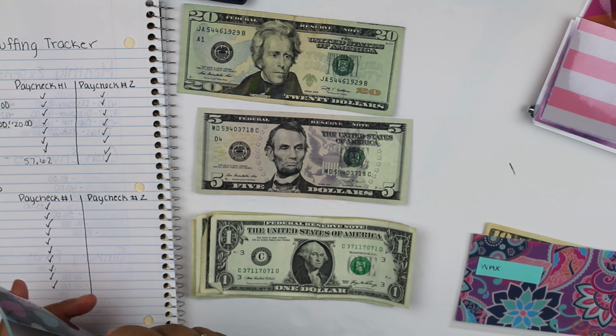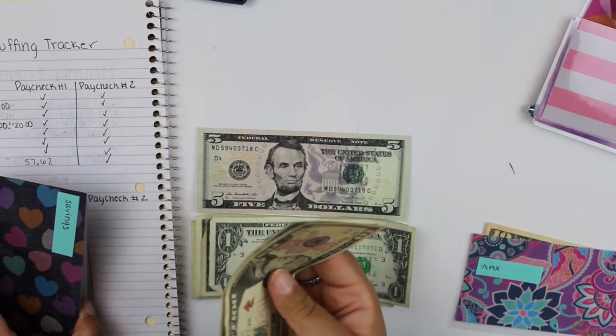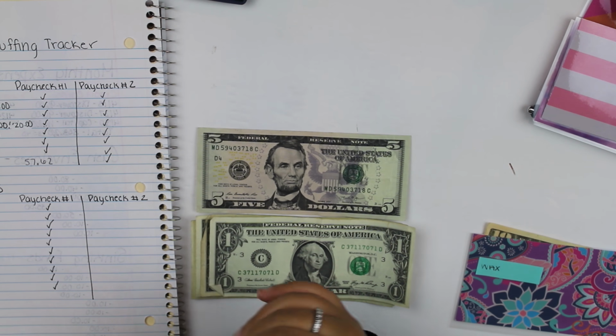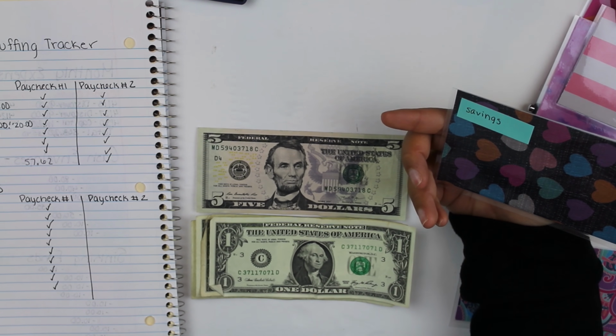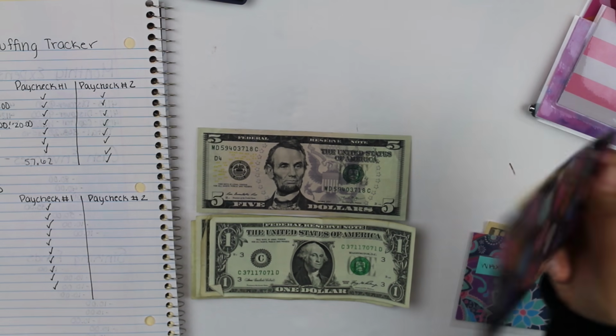Savings is going to get $20 as well. So that's the last 20. So now savings has $30. And this is just additional savings. It's not like my only savings. It's just some cash that I have to the side or whatever. Not my whole savings.